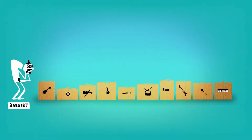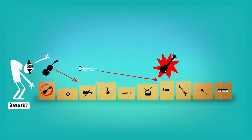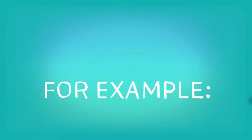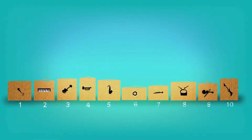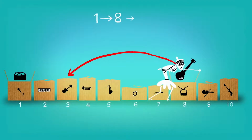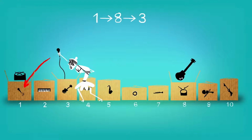So why did the drummer's strategy work? Each musician follows a linked sequence that starts with the box whose outside matches their instrument and ends with the box actually containing it. Note that if they kept going, that would lead them back to the start, so this is a loop. For example, if the boxes are arranged like so, the singer would open the first box to find the drums, go to the 8th box to find the bass, and find her microphone in the 3rd box, which would point back to the first.